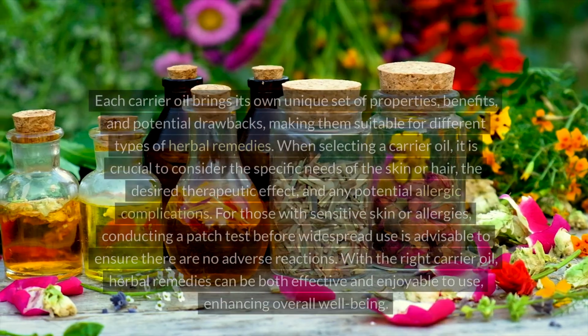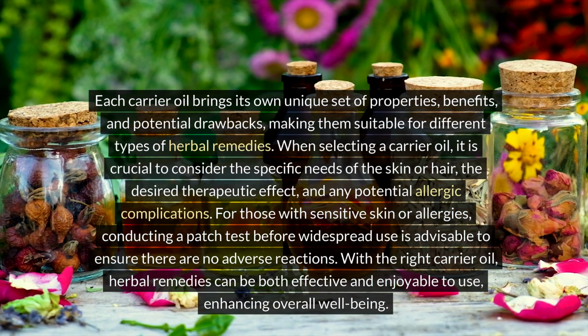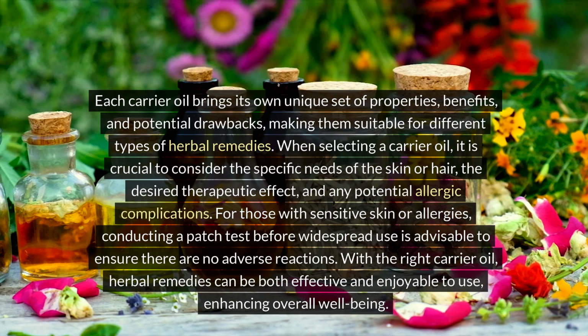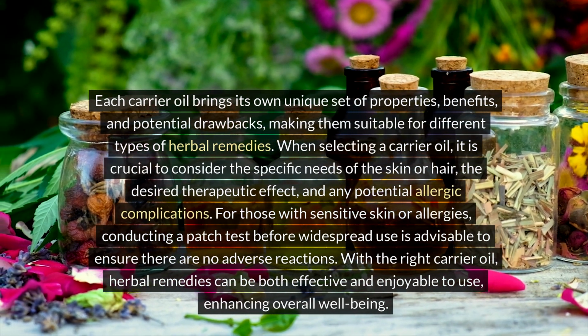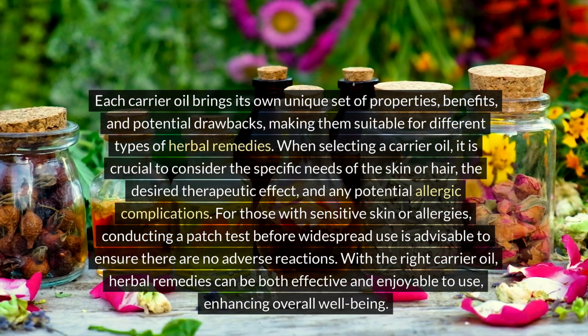Conclusion: each carrier oil brings its own unique set of properties, benefits, and potential drawbacks, making them suitable for different types of herbal remedies. When selecting a carrier oil, it is crucial to consider the specific needs of the skin or hair, the desired therapeutic effect, and any potential allergic complications.